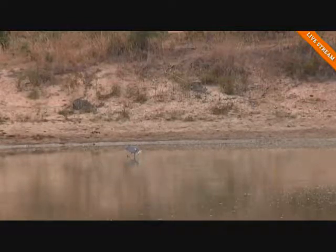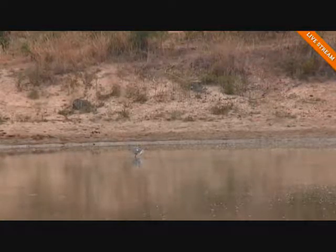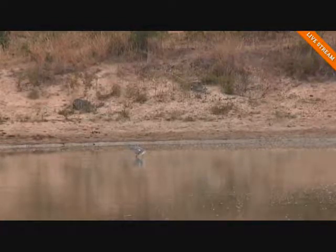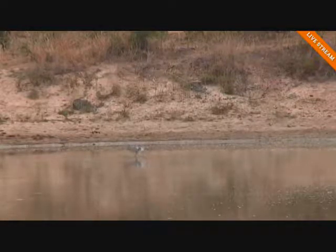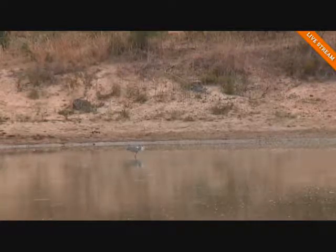You'll notice a lot of rises in the water, and those will be from fish. There's a multitude of fish in this dam, mainly catfish and tilapia, in high numbers. And that's what this heron is after. Oh! Well, if you blinked, you would have missed it. And it appears that was a failed hunt.